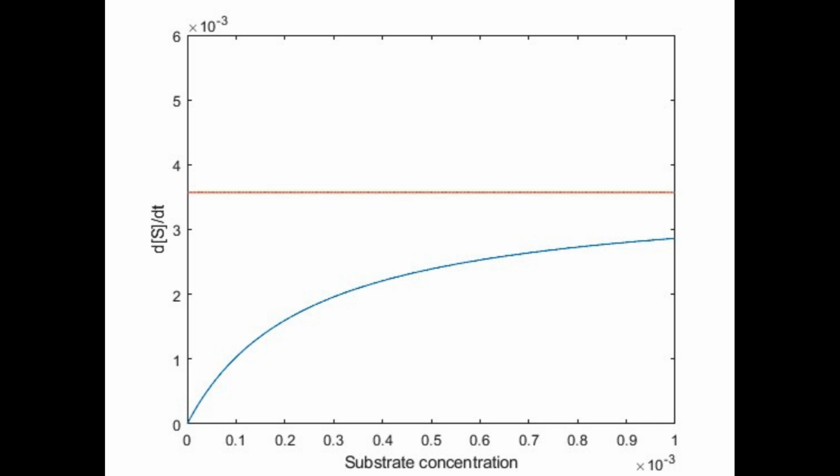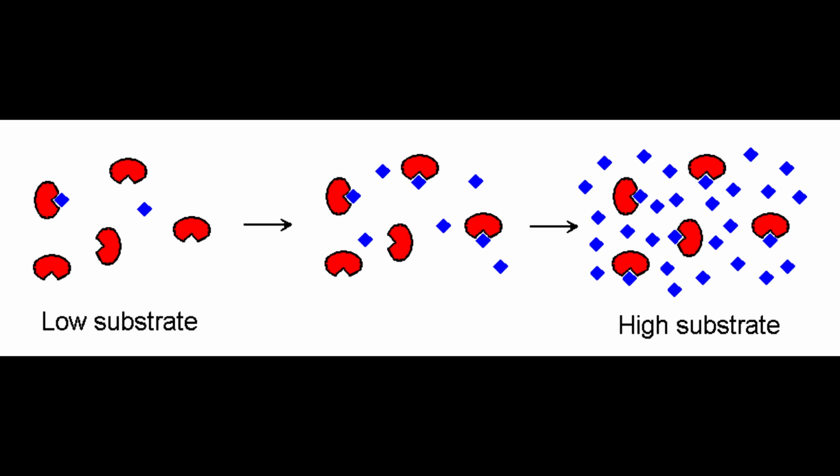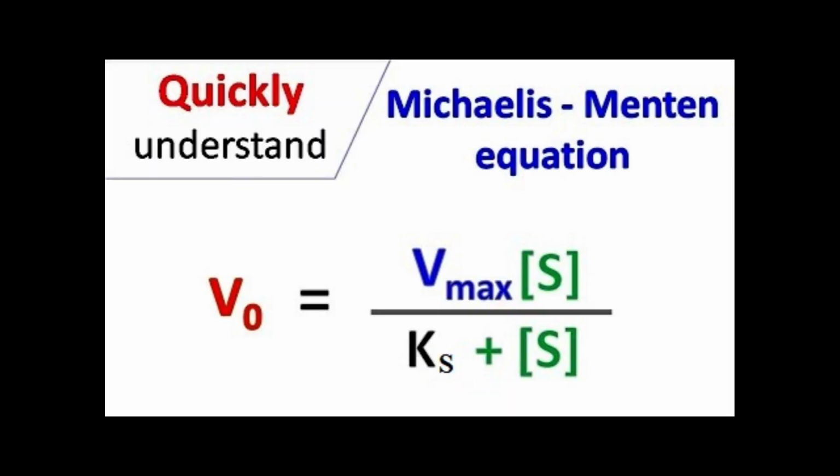This asymptote is known as the Vmax rate, and the reason it slows is because you'll begin to saturate the active sites of all the enzymes. Essentially, virtually all of them will have their active sites occupied, so adding more substrates won't increase the reaction rate. This pattern is known as Michaelis-Menten kinetics.